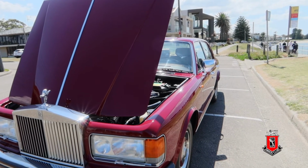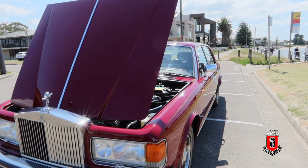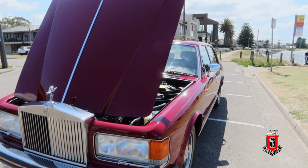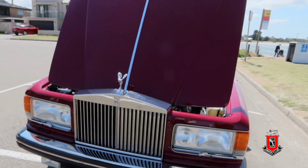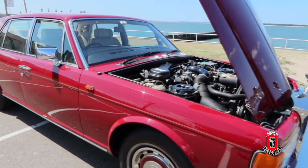This car is actually a carbureted model. And just the year after this car was delivered, the introduction of fuel injection came. And is it nice to drive around town as well as cruising?